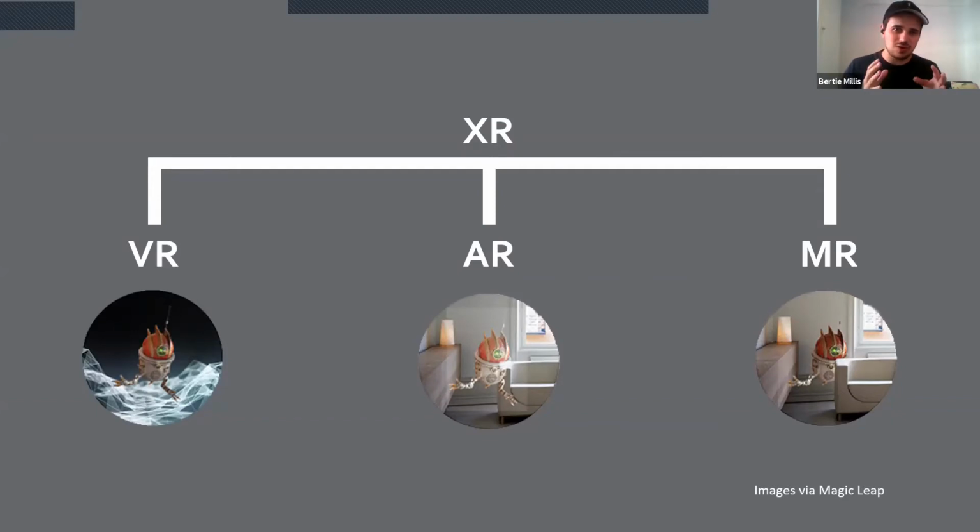And just to make things more complicated, no one is really quite in consensus about what XR means. So for some people, XR is short for extended reality, as in all types of realities. For some people, X is like X as in crossed realities. So the intersection of all of them. And for other people, X is like the mathematical variable. So you could replace A, R, V, M, anything where the X is to create that type of immersive technology.